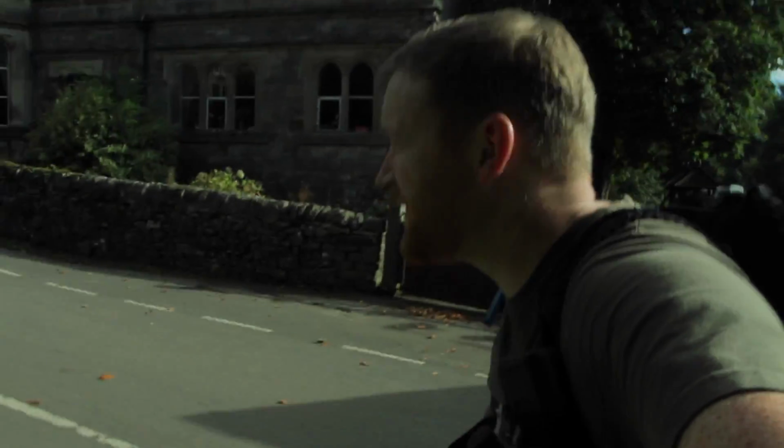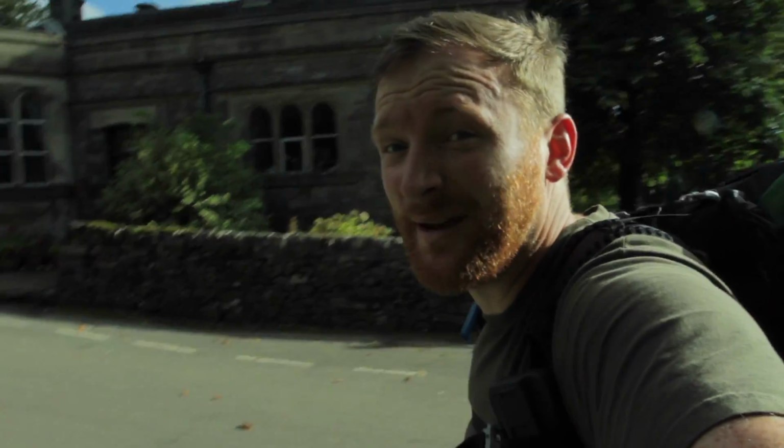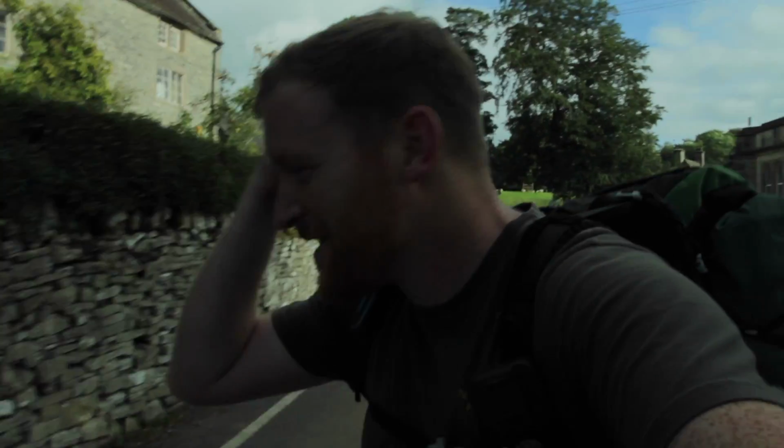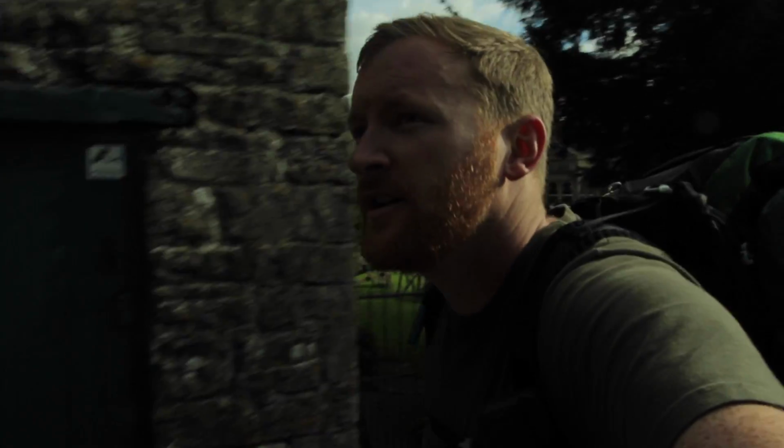Welcome to Tissington, a very picturesque little village. I wouldn't dare to imagine what the house prices are here. Famous for well dressings. So I think is it spring when they have the well dressings? Someone will correct me or write it in the comments. We're going to head up and round through the church now.